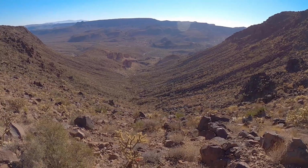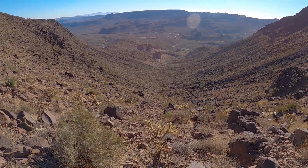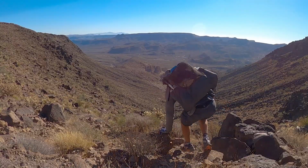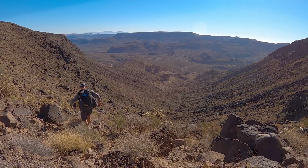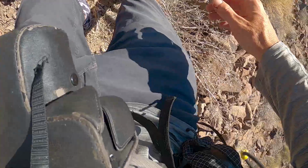Now I'm on my little saddle here. I can see what I'm working with coming down. So I got my work cut out for me. I got 2.5 hours until that Cold Spring Station closes. I've already fallen a couple of times. This one's just going to be a slip and slide marathon.